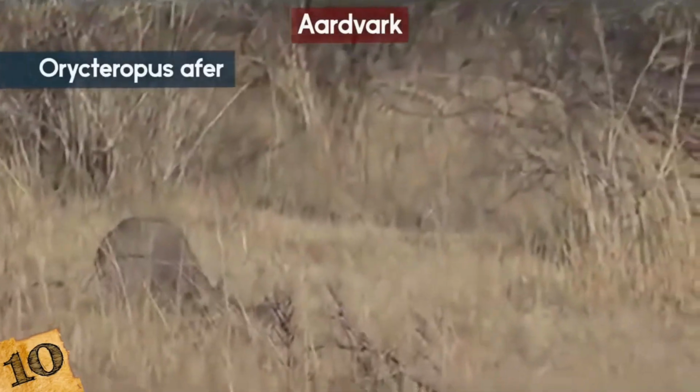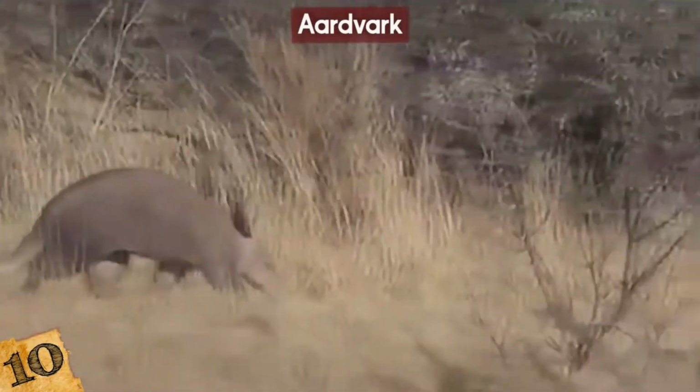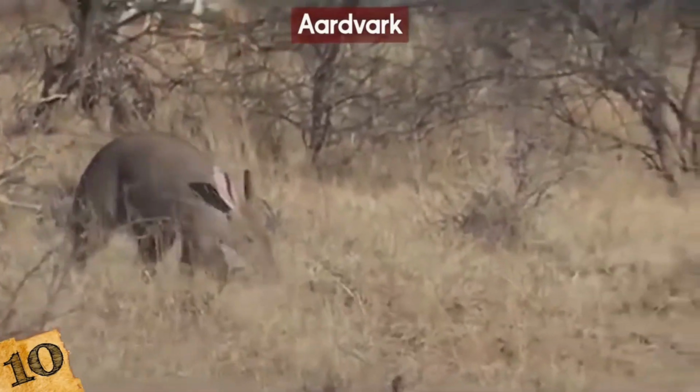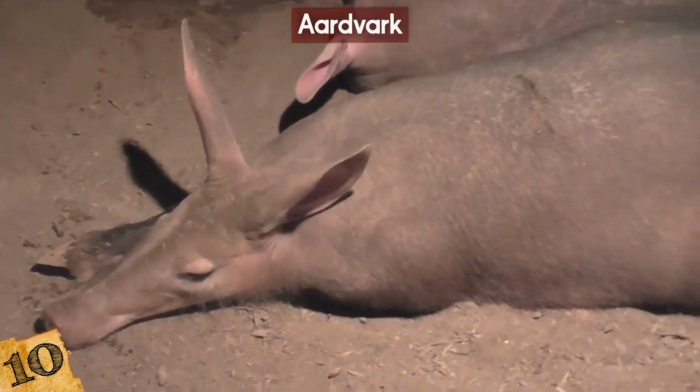Also known as Orycteropus afer, the word aardvark comes from the Afrikaans language in South Africa. It means earth pig or ground pig. The solitary creature's strong senses of smell and hearing make it an excellent hunter on open grassland. It has a long nose which it uses to sniff out termites and ants.